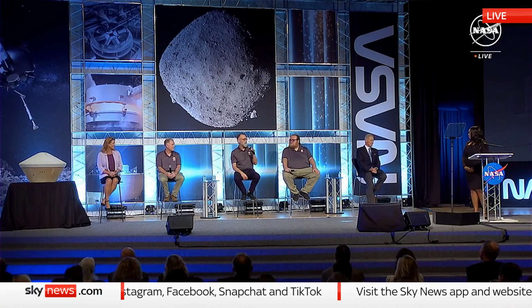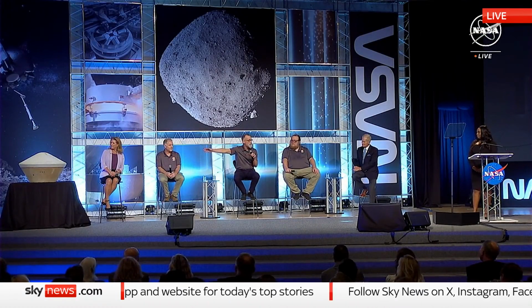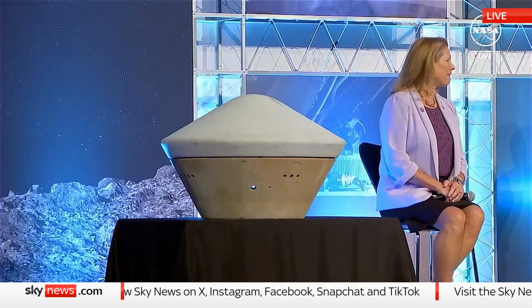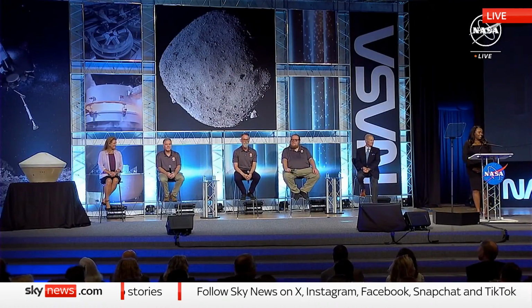I'll take that one. No, because the sample return capsule, you can see our engineering model. So this is what we did all of our practice with. That white nose there is a heat shield. And it's made of very special material that protects the sample inside. And one way to think about it is when the astronauts come back from the space station or from the moon, they have a similar kind of capsule. The astronauts land safely, just like the sample did. So that heat shield took all of the heat through the passage through the atmosphere, keeping that sample pristine and safe inside.